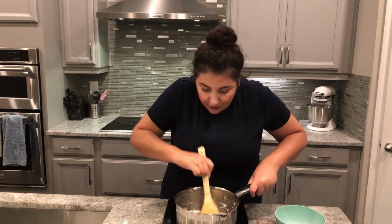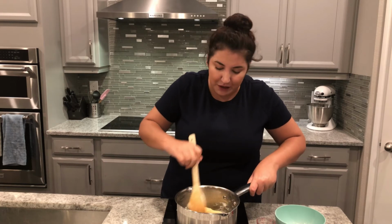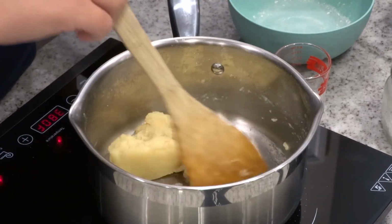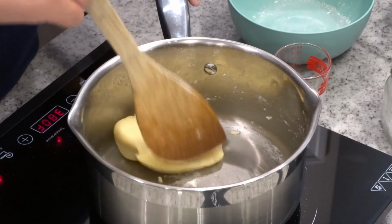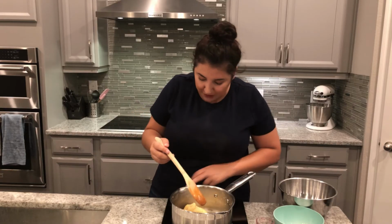Okay, so that came together pretty quickly. Now what we're going to do is turn the heat back on just for a little bit and get rid of some of this excess moisture that's in the dough. And we're just gonna spoon it around the pot. All right, I think we're good now to remove it from the heat completely.